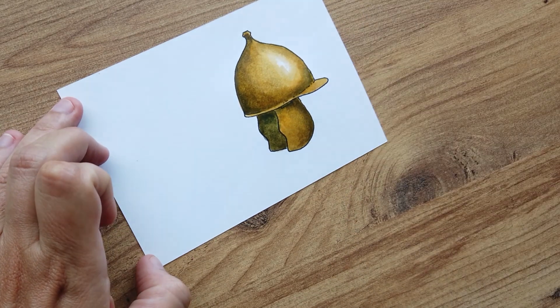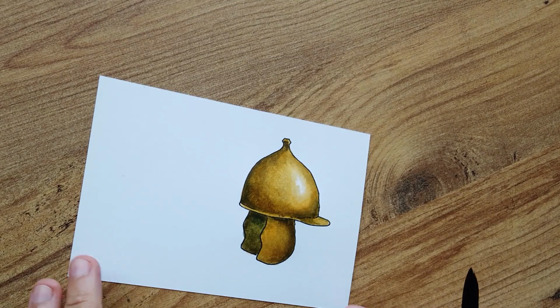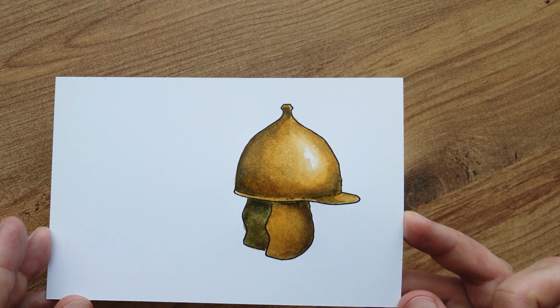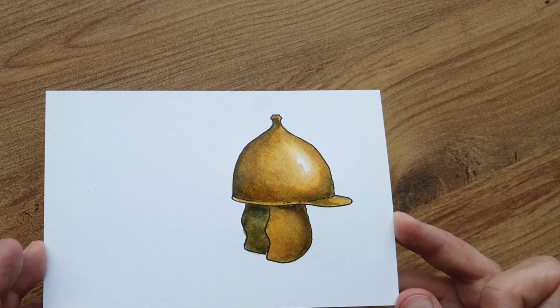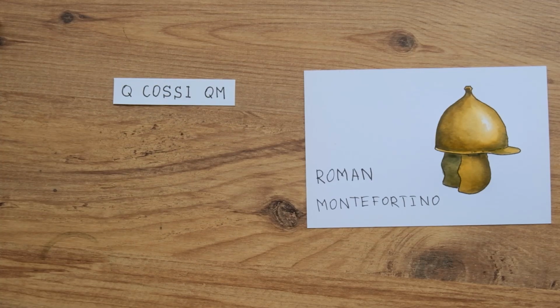Interestingly, some Montefortino helmets feature rare stamps, interpreted as maker's marks. Three such helmets have been found in Italy. Unlike a typical owner's mark, they are neatly stamped into the bronze, resembling blacksmith's marks, indicating that they were applied during manufacture. For instance, one helmet bears this stamp, likely short for "from Quintus Cossius, son of Quintus," a maker's name. Other helmets have similar hidden marks like this.